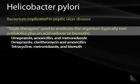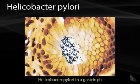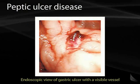Usually, these triple therapies involve 2 antibiotics, for example, amoxicillin and metronidazole, plus an acid reducer, such as the PPI. There are many different formulations of triple therapy that are meant to accommodate patients of differing allergies. Here's an image of Helicobacter pylori. You can see these small organisms inside a gastric pit. This is a photomicrograph of the stomach.